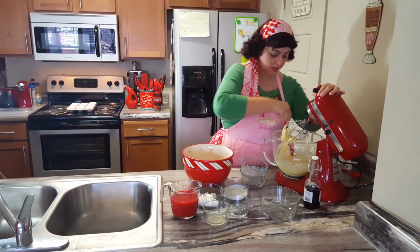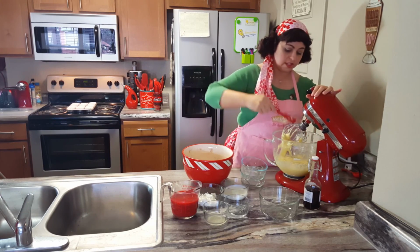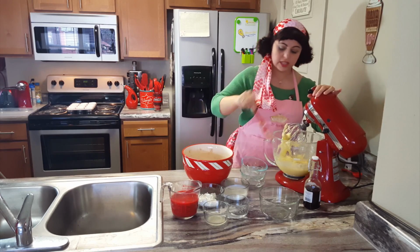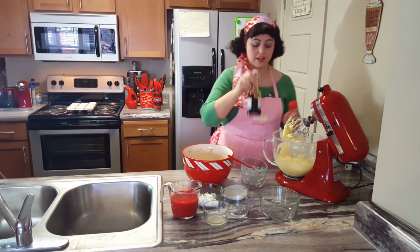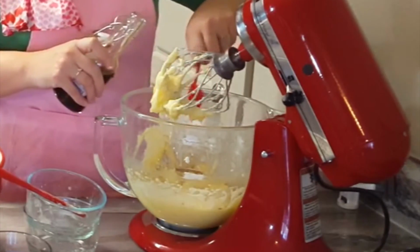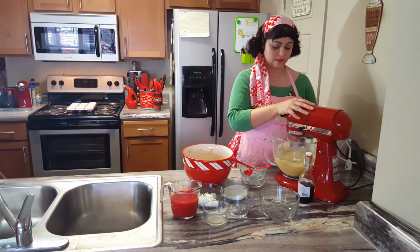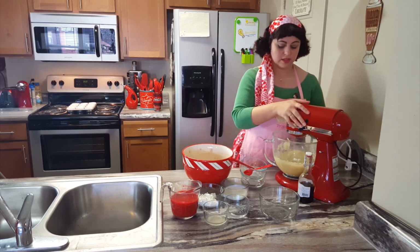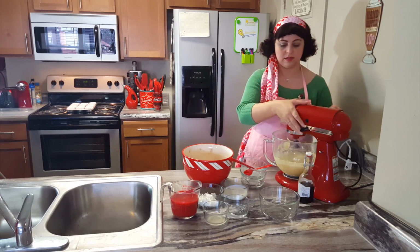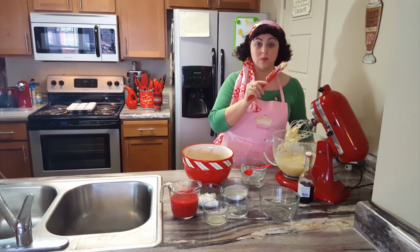Again, you're going to want to scoop the sides of the bowl. Make sure that it's all being blended together. And at this point, I'm going to add our tablespoon of vanilla. Make sure that it is well whipped.